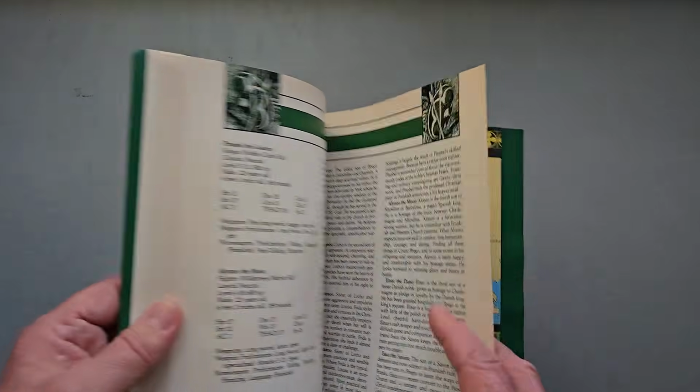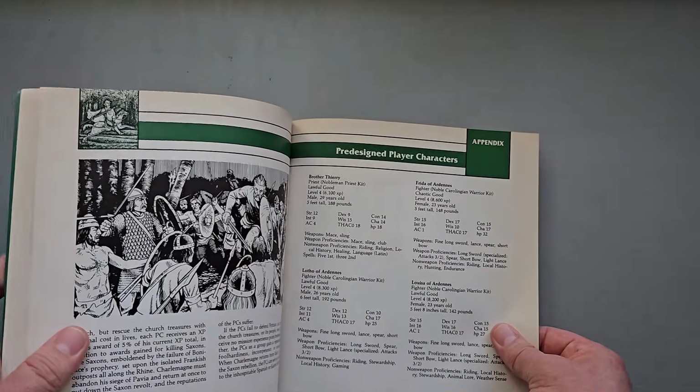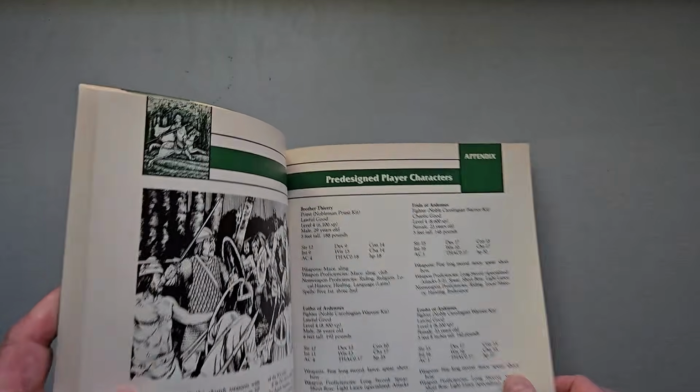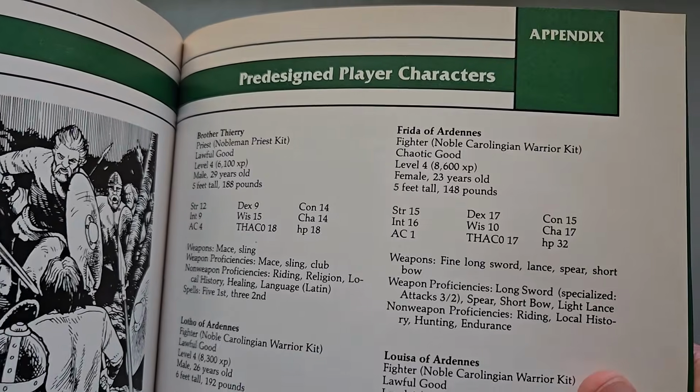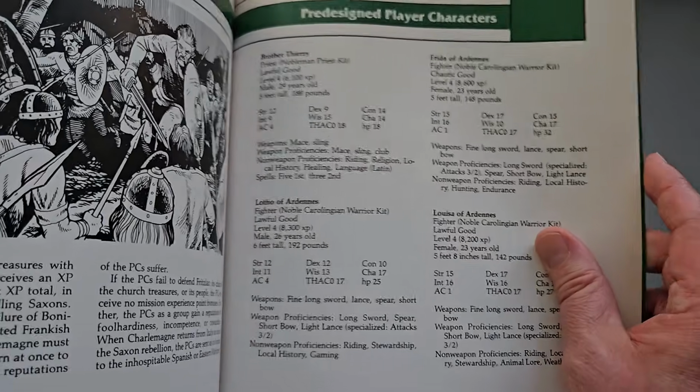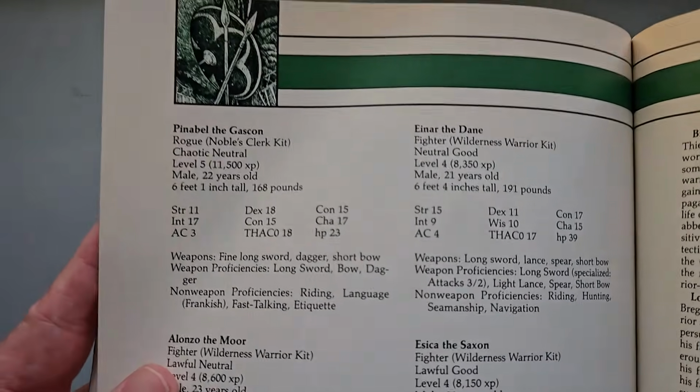Okay. Which include Brother Theory, the priest with the nobleman priest kit, Frida of, I can't read that, Frida of Ardennes, noble Carolingian warrior. Louisa of Ardennes is a fighter. Lotho of Ardennes, another fighter. So, see, lots of fighters.